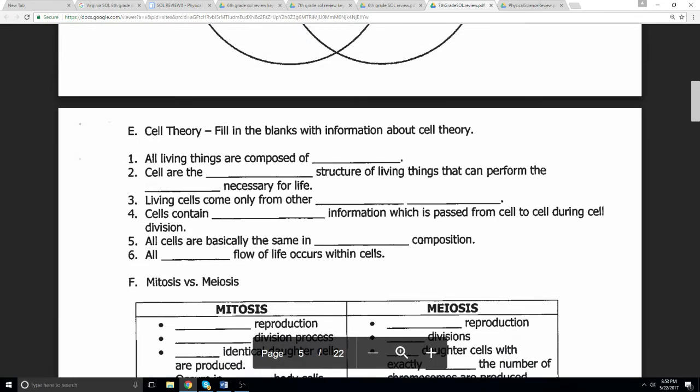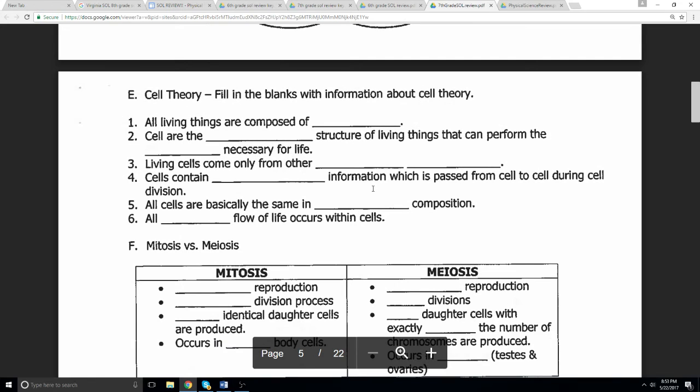Plants, animals, all right, number 1. All living cells are composed of what? What are all living cells composed of? Aisha, first again. Cells, cells, cells, cells. All right, let's try another one.